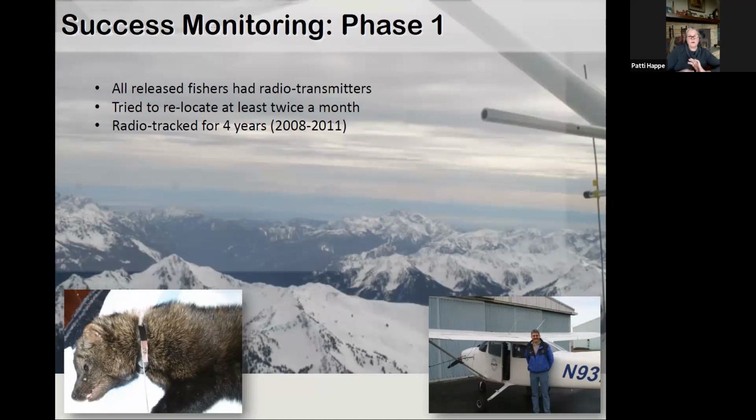Because we are a large wilderness park, we figured there's no way we're going to follow these animals on the ground. So early on, we committed to doing aerial telemetry to find the animals. And everybody knows our weather. It was a little challenging, but we're fortunate to have a really good pilot in Port Angeles that we were able to fly just about every other week, and sometimes a couple times a week, depending upon what was going on with the weather and if it was a denning season, we wanted to fly more often. Next slide, please.